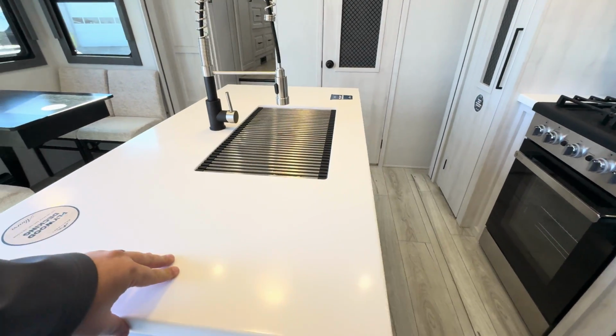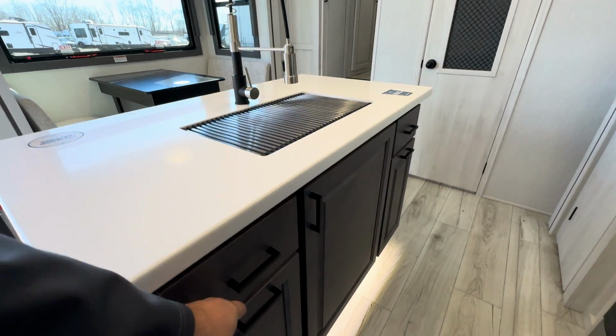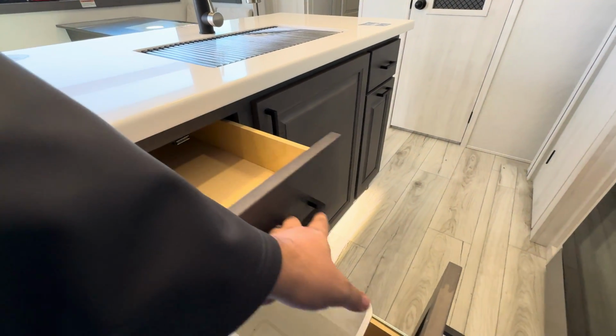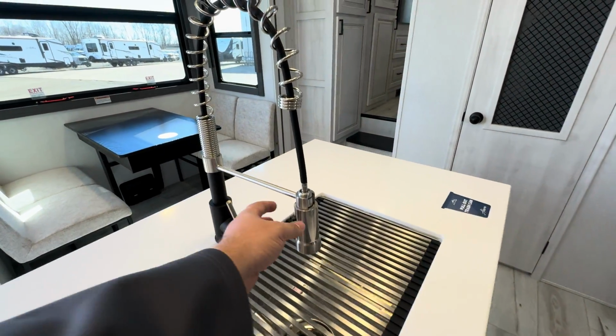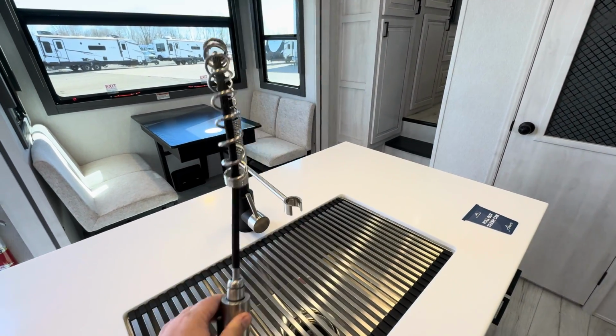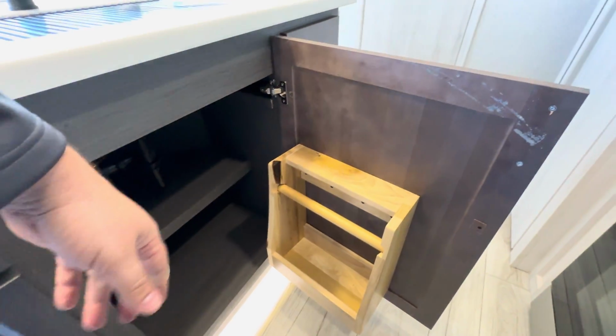You got flip-up countertops, stainless steel undermounted bowl as well. So that way, well, I don't know, it looks good. But right here, you got a high-rise faucet, hitting those dishes from all angles. This is pretty cool too.